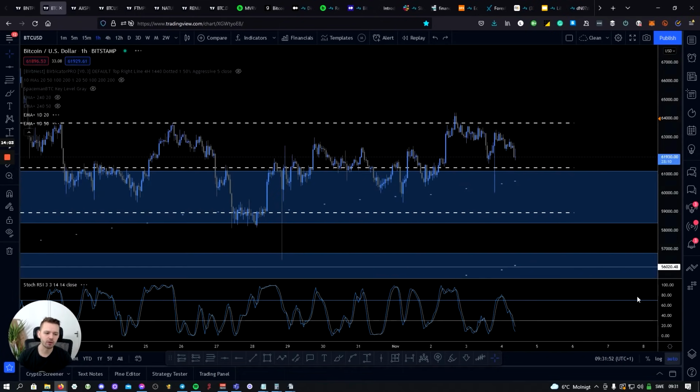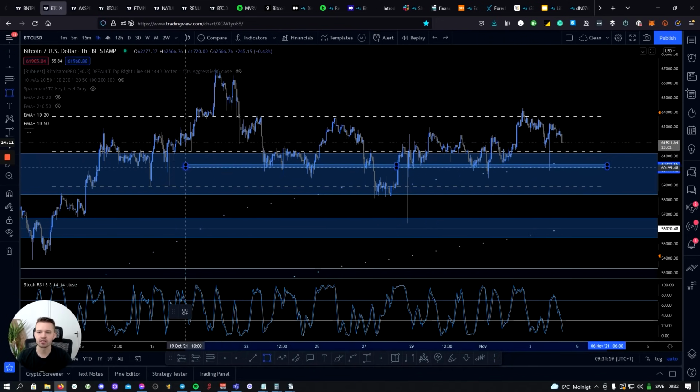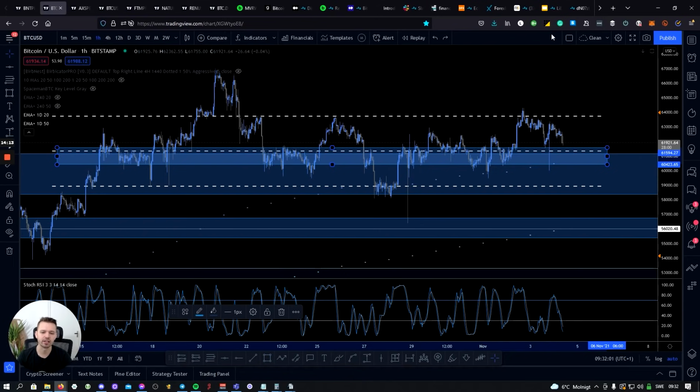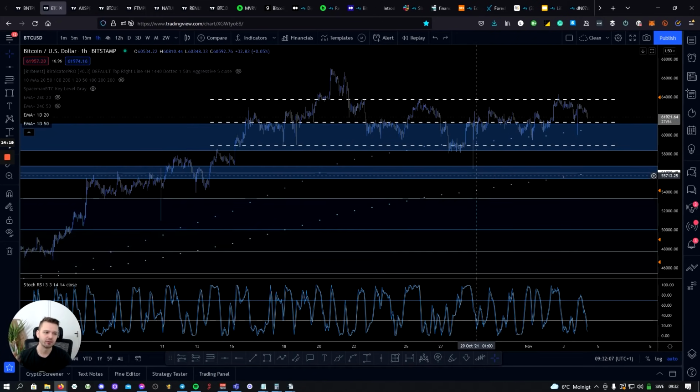We can look at the 1 hour, but it's not really going to tell us much. The price action here looks pretty bad. Very hard to trade this range. It's just a lot of wicks all over the place. High leverage traders will get stopped out. So stick to spot trading if you want to trade Bitcoin here. Definitely. So that's what I'm looking at.